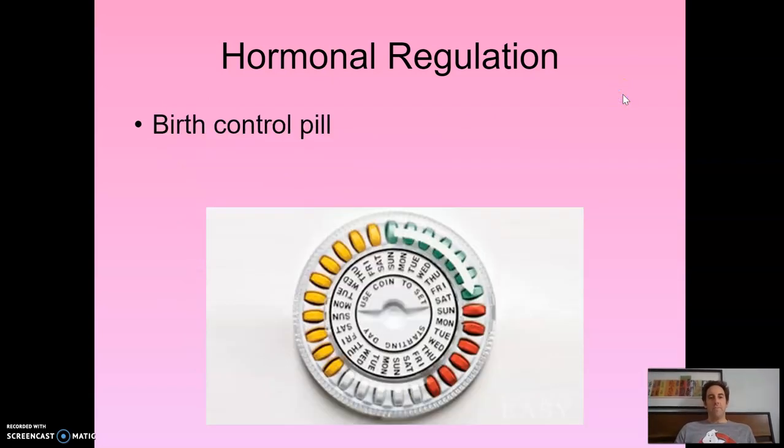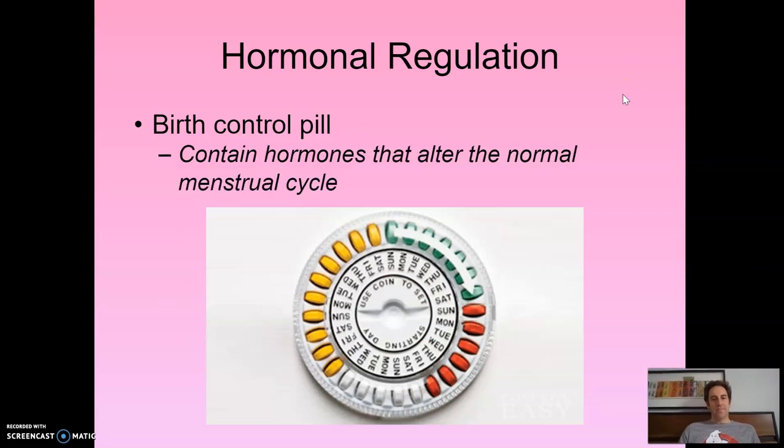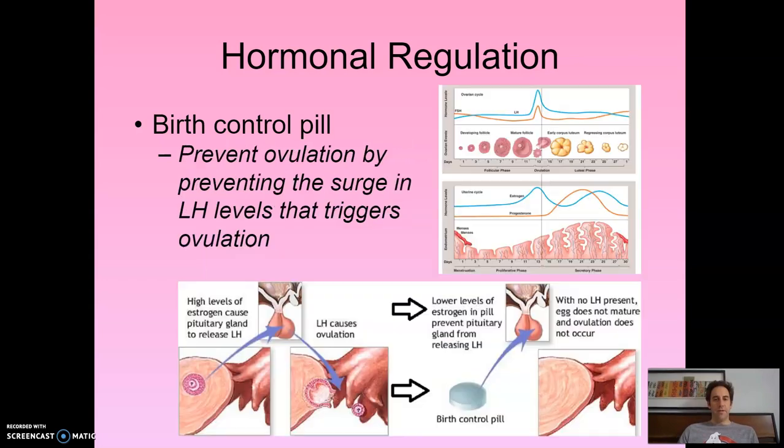So the other thing about this is the birth control pill. The birth control pill actually contains hormones that alter the normal menstrual cycle. And notably, they prevent ovulation by preventing this little surge in LH. So you notice right at ovulation, there's what's called the LH surge. And these hormones prevent that from happening.